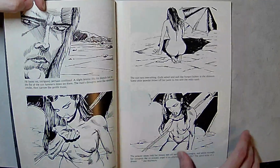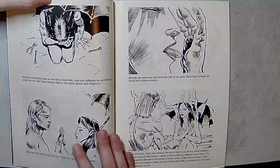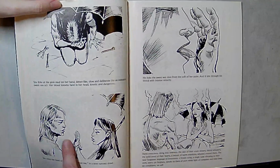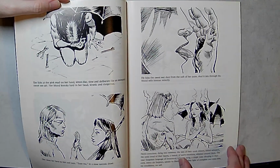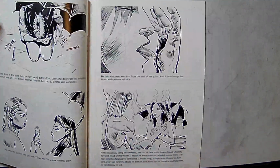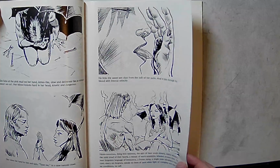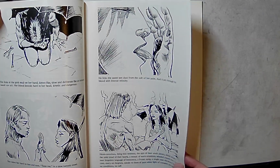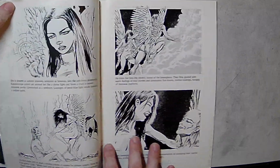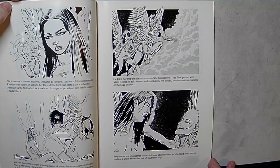It's a very Barry Windsor Smith feel. As you know, I'm a huge Barry Windsor Smith fan, so I will say it. That looks exactly like O'Barr. So, man, what a weird story. It's about some chick who puts, I don't know, pixie sticks in her hand or something. It's very weird. It's very James O'Barr like though.